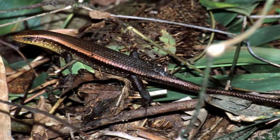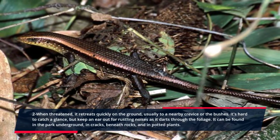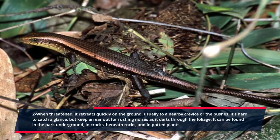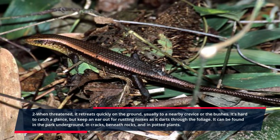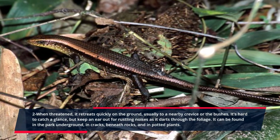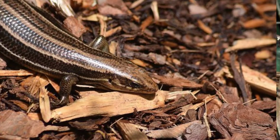2. When threatened, it retreats quickly on the ground, usually to a nearby crevice or the bushes. It's hard to catch a glance, but keep an ear out for rustling noises as it darts through the foliage. It can be found in the park underground, in cracks, beneath rocks, and in potted plants.